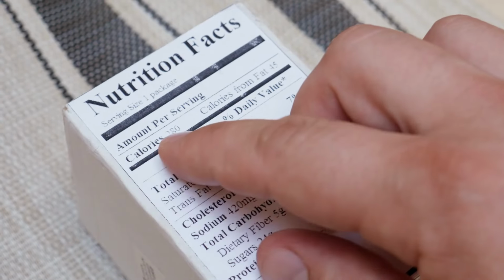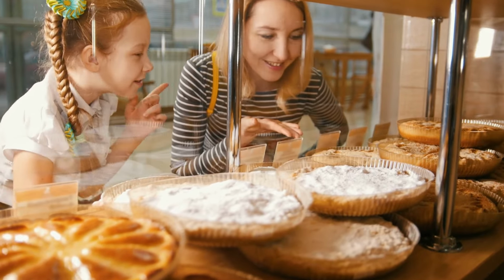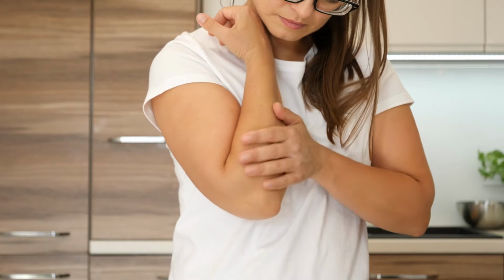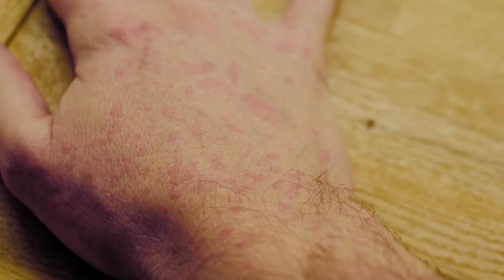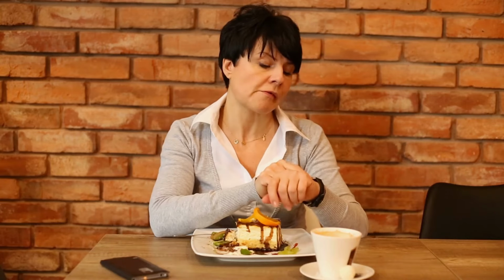So why all the fuss about declaring allergens like tree nuts on food labels? Have you ever wondered what could happen if someone unknowingly eats a product with undeclared nuts? Well, it's not just about being extra cautious, it's about keeping people safe. For someone with a nut allergy, eating a product that secretly contains nuts can be like playing a dangerous game of culinary roulette. The reactions can range from mild itching or a rash to something as severe as anaphylaxis. Anaphylaxis is no joke. It's an extreme, often rapid reaction that can lead to difficulty breathing, a dramatic drop in blood pressure, and even loss of consciousness. Imagine going from enjoying your dessert to facing a life-threatening situation in minutes. That's the scary reality for those with serious allergies.